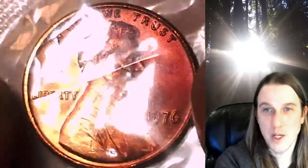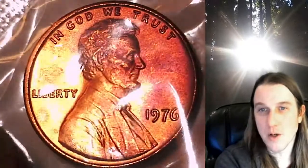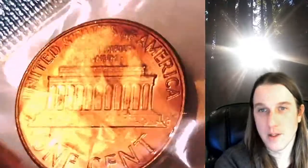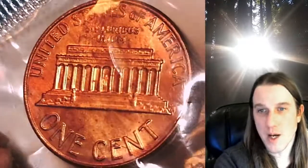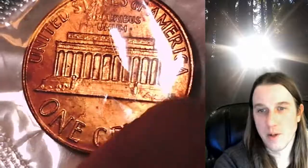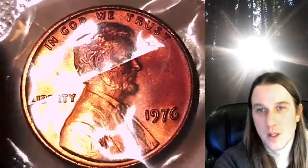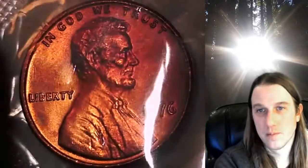This one's got some toning on it too. It's kind of a pink color. It does show up here. The obverse on this one looks pretty nice. I'm assuming that this would probably grade out as a red-brown though. Let's see if there's anything obvious. Some tiny little speckles on the reverse. Some toning around the rim down here, a nice little crescent. It's a kind of cool coin. It's really pink, like half of it's super pink.